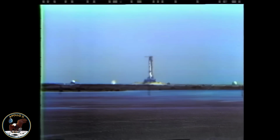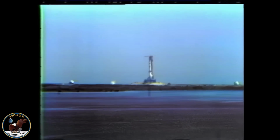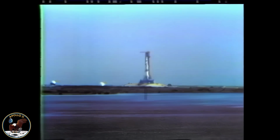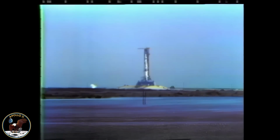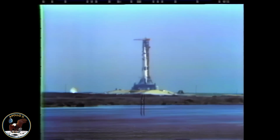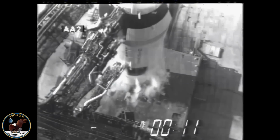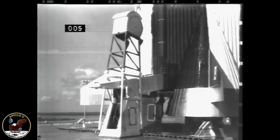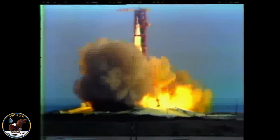Astronauts report it feels good. T-minus 25 seconds. 20 seconds and counting. T-minus 15 seconds. Guidance is internal. 12, 11, 10, 9. Ignition sequence starts. 6, 5, 4, 3, 2, 1, 0.